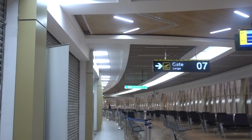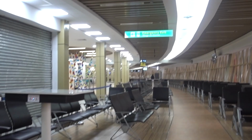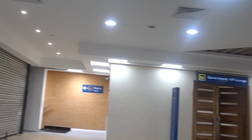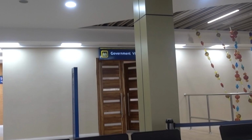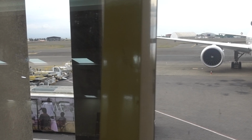So this is the new ultra modern Unit 1C at the Jomo Kenyatta International Airport. The operations are starting, but still on a very low key. There's the stairs, the government VIP lounge, and a nice architect there. Actually on the back side of JK, the buses which get you from the flight. Twendele, twendele.